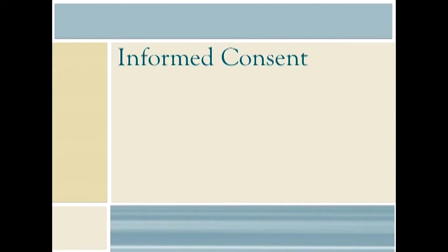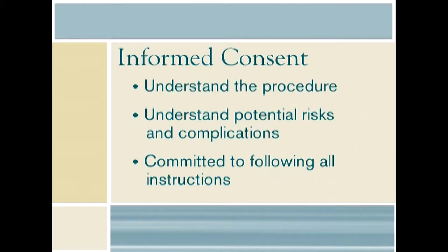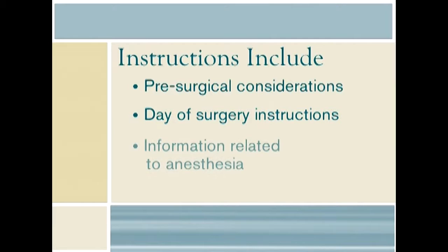In addition, you will be asked to sign informed consent documents. These documents assure that you fully understand the procedure you will undergo and the potential risks and complications. In addition, you must commit to precisely following all of the instructions you are given. Instructions include pre-surgical considerations such as testing and medications, day of surgery requirements, and specific information related to the use of anesthesia. You will also review post-operative care and follow-up.